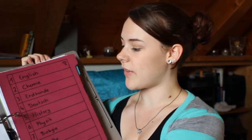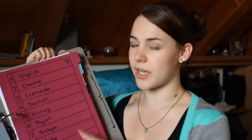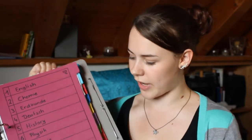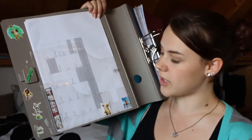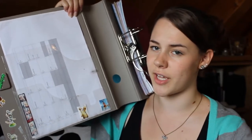But I divided my binder into categories, so each class has their own section, and I made most of the dividers myself, but you can also buy them at supply stores, I don't know. So I just numbered the class, and then I know where I can find it. And I really like this binder because it has pockets in the front. I don't know if you can see that. It has 2 little pockets right here, but I don't use them because things keep falling out of there.